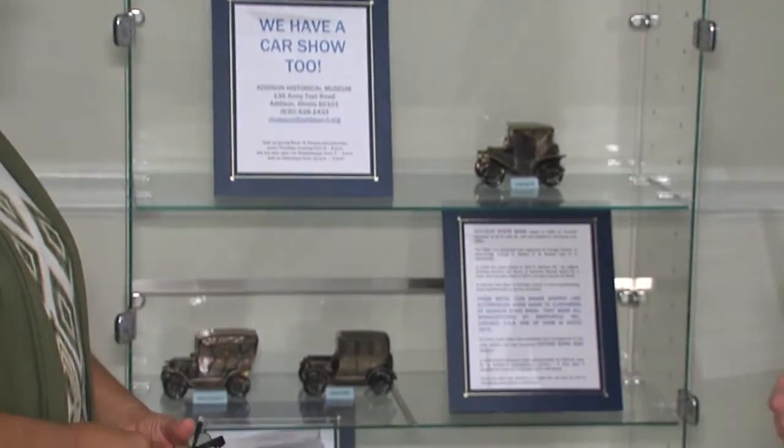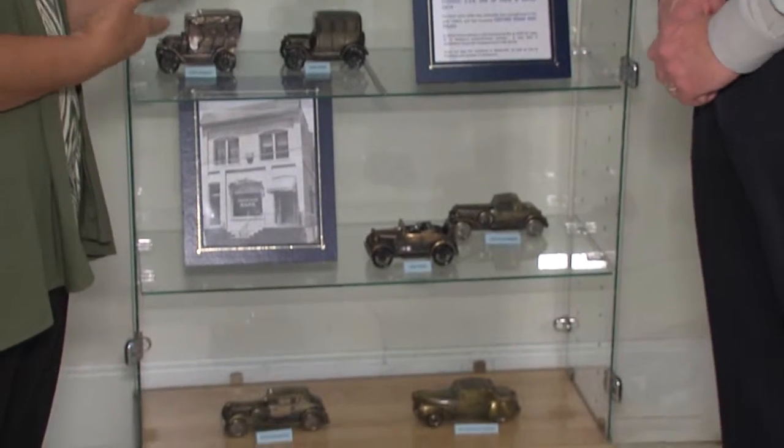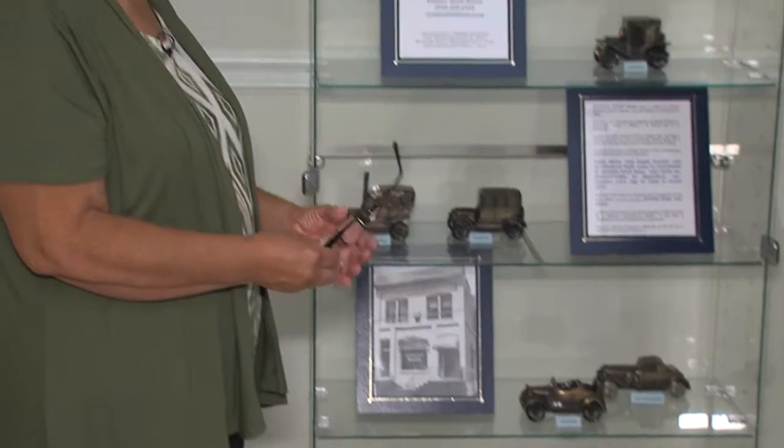Well, Don, if you recall, you asked me to put up a display that was related to the Rock and Wheels events this summer. And so our museum has a nice collection of cars, and actually they are banks that were given out to customers of Addison State Bank. And so I thought we could put the cars out, but also use it as an opportunity to talk a little bit about the history of the Addison State Bank.